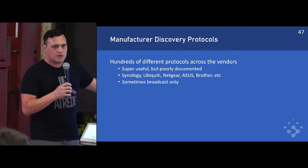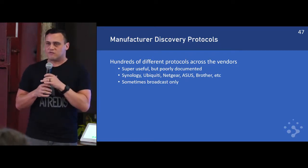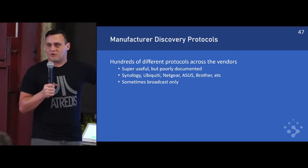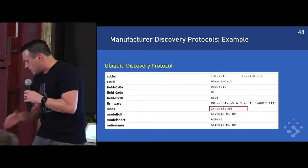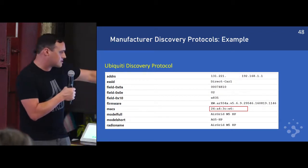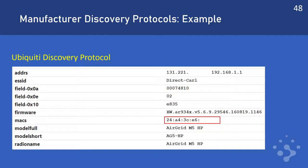But a lot of these, like Ubiquiti, you can actually hit from the internet. So if you search Shodan for port 10,001 UDP, for example, you'll see all the Ubiquiti devices on the internet that expose all this. And just to give you an example of what that looks like, you'll see the device name, the ESSID, all the IP addresses of it. You'll see the firmware fields. You'll see the MAC addresses of it, the full model name, all that stuff. This all comes back from the discovery protocol. So if you can find one of these things, this is great. You get all kinds of cool information from these devices with very little work.